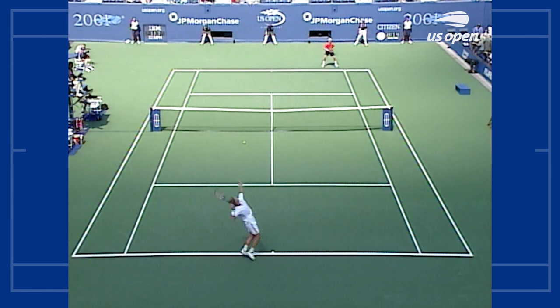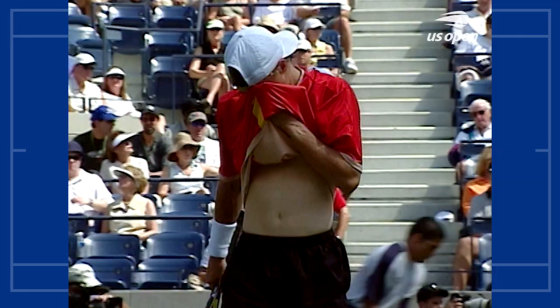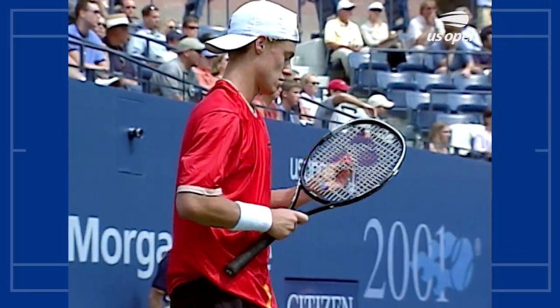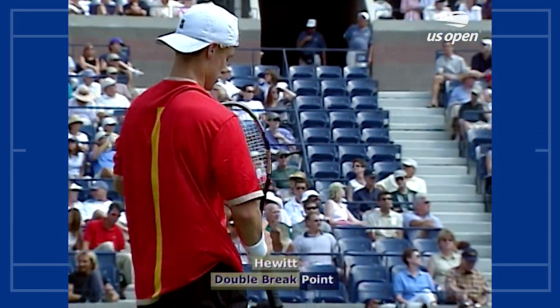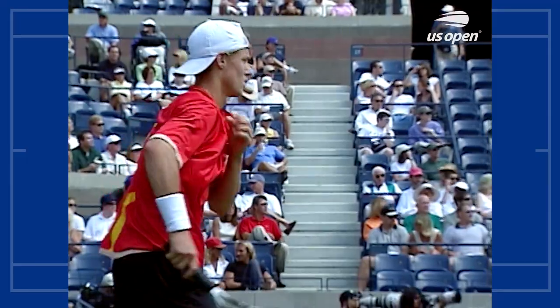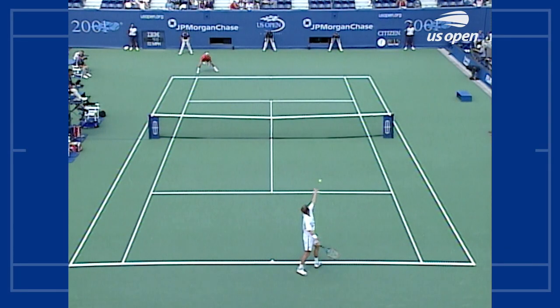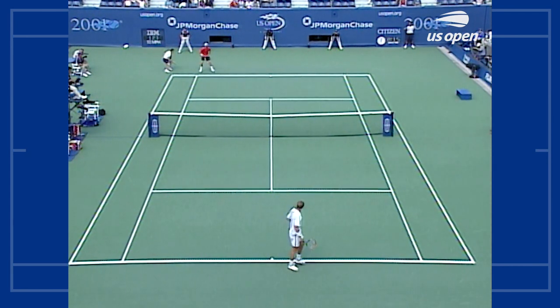Shadows creeping in over part of the court as Kafelnikov double faults. 15-14. His first double of the match and a bad time for it. Puts him down double break point. Way over the service line. Kafelnikov having trouble now.